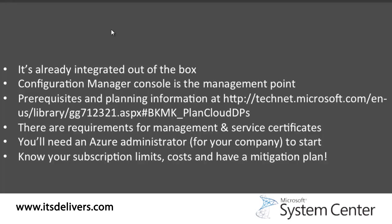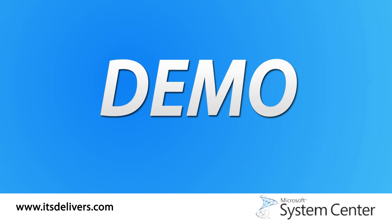And then finally, I do want to make a note here. Azure is a consumption-based model. So you do need to know what your subscription limits are, that those are set. You know where your overruns are for cost and whether or not your subscription will allow you to go over before charges are initiated, and have a mitigation plan in place for when you do exceed your subscription. Having a cloud-based distribution point is a powerful piece of technology, and with any power comes responsibility. So make sure that you understand how that's going to impact your subscription services cost and what you're going to do to mitigate when you run up against that cap. Now, I will show you today how to put in some safeguards on the Configuration Manager on-premise side to ensure that you don't go over that subscription, but just make sure that the appropriate planning is in place there.